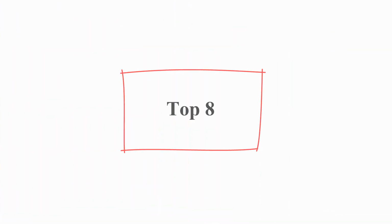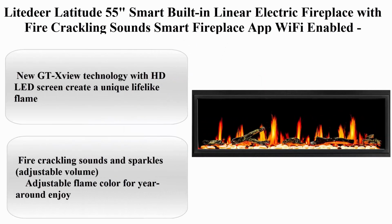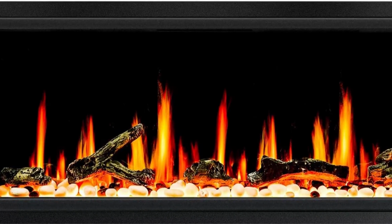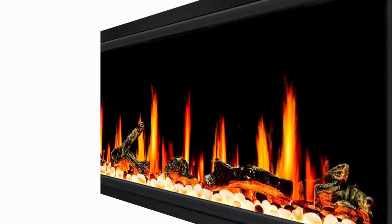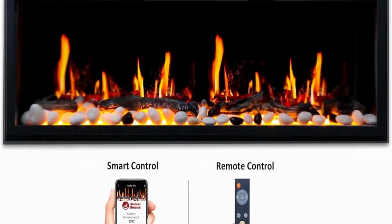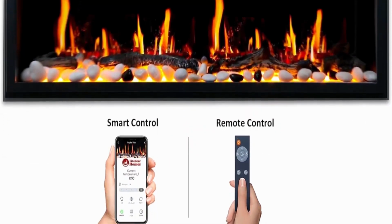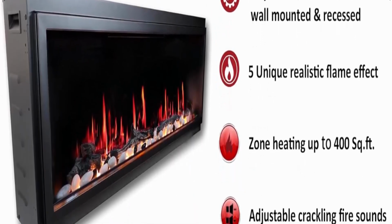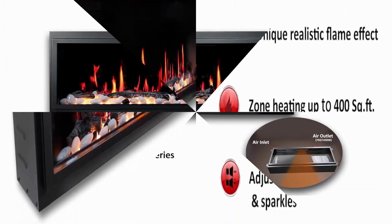Top 8. Lightyear Latitude 55 inches Smart Built-in Linear Electric Fireplace with Fire Crackling Sounds. Smart Fireplace App Wi-Fi Enabled, ZEF55V, Black. About this item: new GTX VIW technology with HD LED screen creates a unique lifelike flame. Fire crackling sounds and sparkles, adjustable volume.